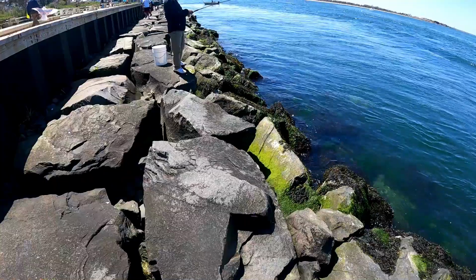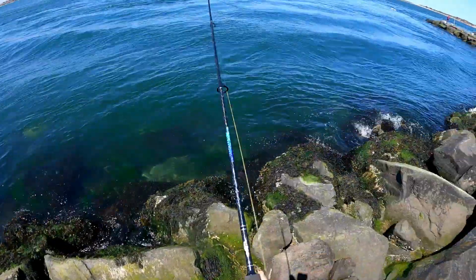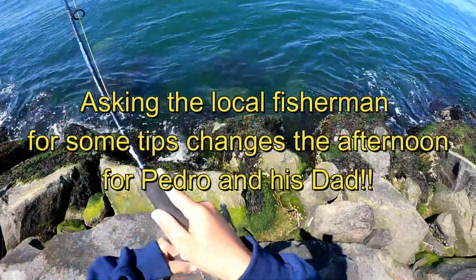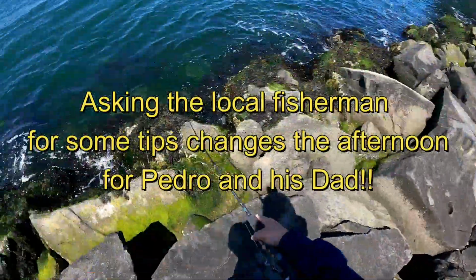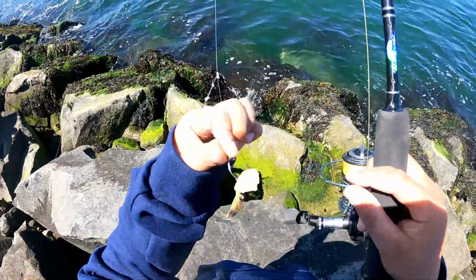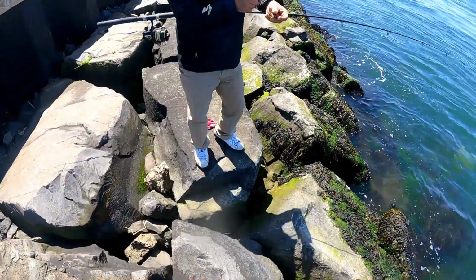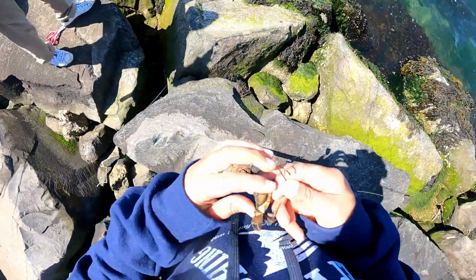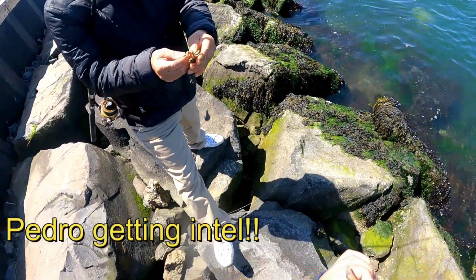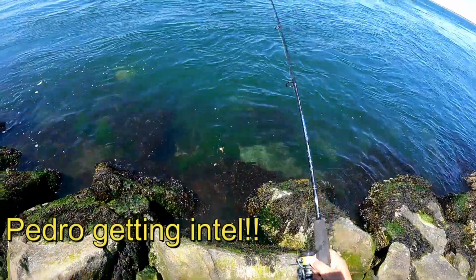What are you using for bait? Green crab. Are you catching far out? Yeah. This bait, this leg hole in the leg ground. Just like that. Yeah. I got one big fish.